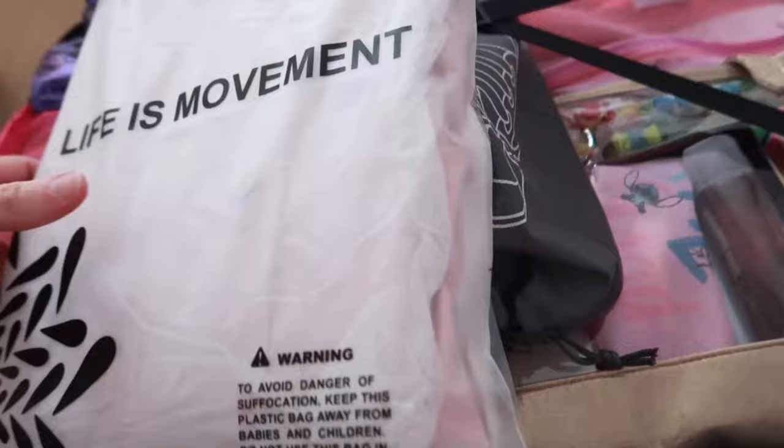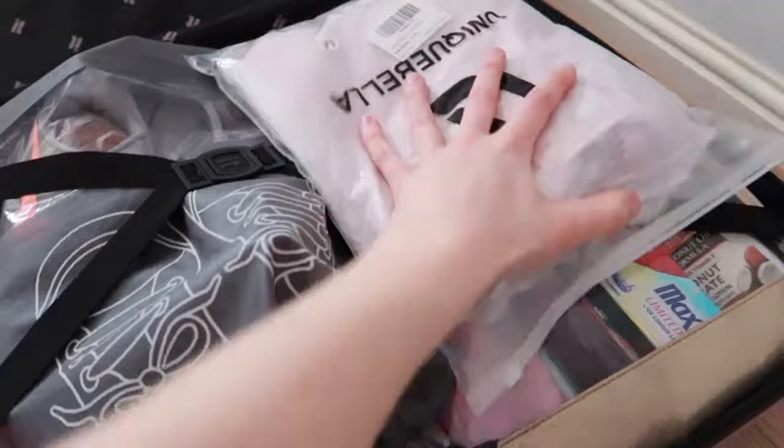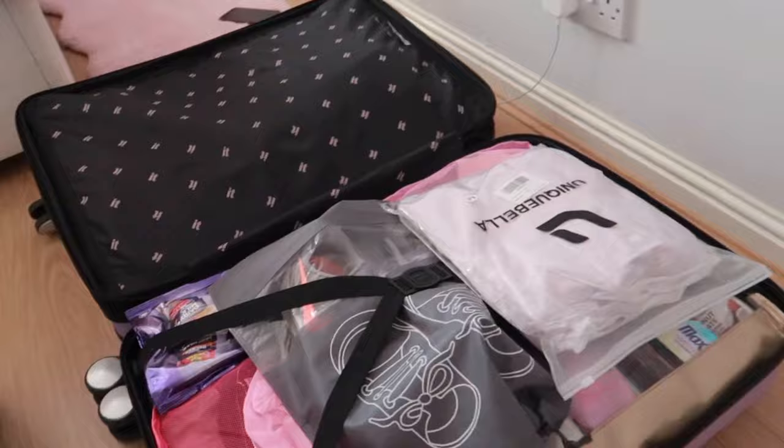I don't know, is that enough weight? Actually, maybe it says on it how much it weighs. Oh, I don't think it does. How heavy are you? You know what? I'm doing it. I'm gonna leave that in there and that'll be it. Zip them back up and weigh them again. And we're praying.